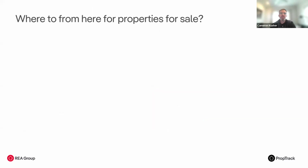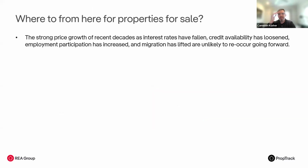So broadly, in terms of the market at the moment, we've seen really strong price growth over recent decades. Maybe not so much in Darwin. It's a bit more of a volatile market, but certainly in Brisbane and in Queensland. And I think there's been 4 big drivers of that. Interest rates. They've fallen from 18% at the start of the 90s to basically nothing. They're a little bit higher now. As interest rates have fallen, borrowing capacities have increased quite dramatically.